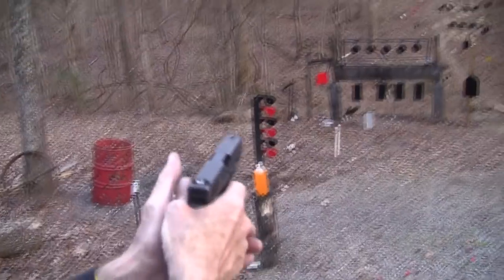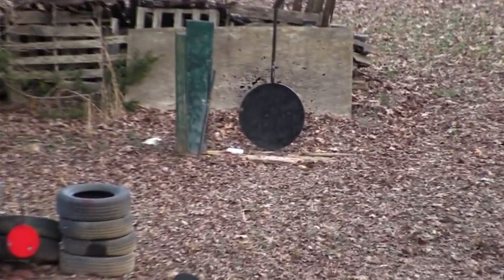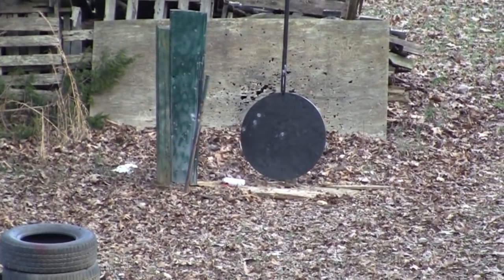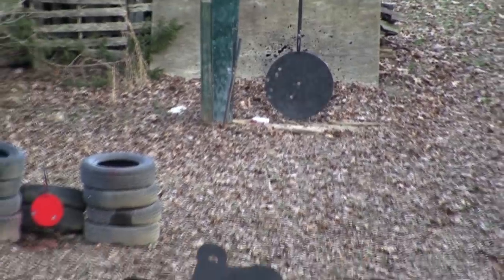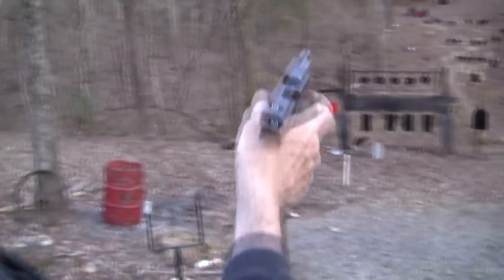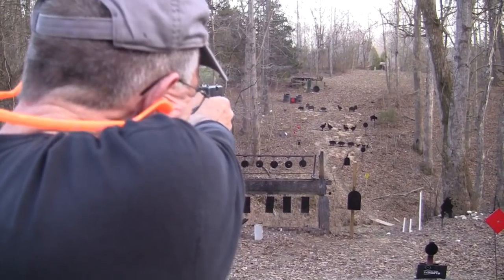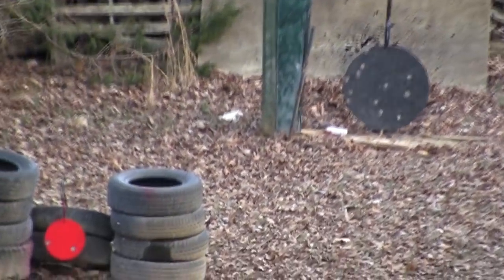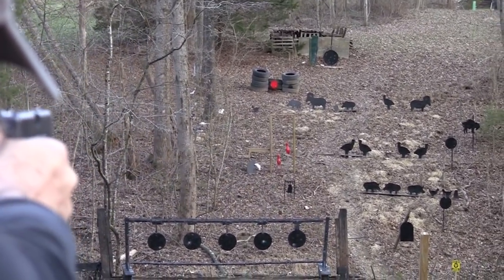But speaking of mid-range, let's go on out to long range. Let's try Mr. Gong first. I'm getting some sloppy sight pictures. I see the gong even bouncing around out there. Takes a lot to move it. Sweet sound, sweet sound. Let's roll a couple of animals if we can. See where we need to hold on those babies. Right there, I guess.